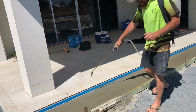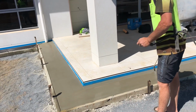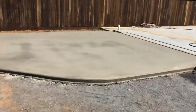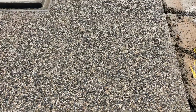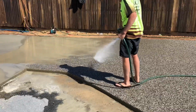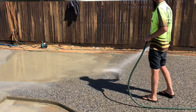Wash it off. Beautiful. Ready. And we still haven't washed it off yet. We're about to wash off now. I've washed this little bit off already. That's the colour, that's going to be black and white. Me and Simon have been washing it off pretty good. I thought I'd just show you a bit. We're not using gurneys this time, we're just using a hose.